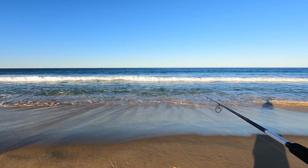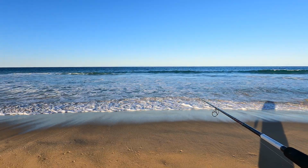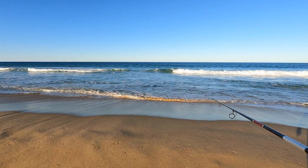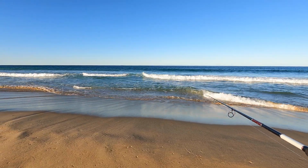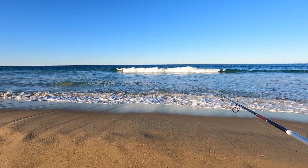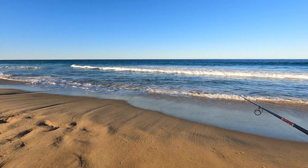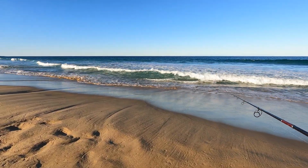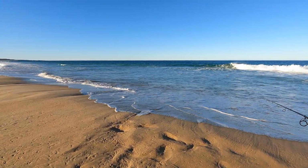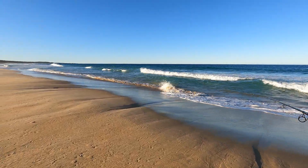Yep, there's a bite. Same spot again, very tentative. That bigger bait I put on might be too much bait for that small fish. He's just playing with it again, nosing it around. Probably trying to work out how he can swallow two-thirds of a pilchard. Seems to have left it alone now. And now the bait has started moving north again.